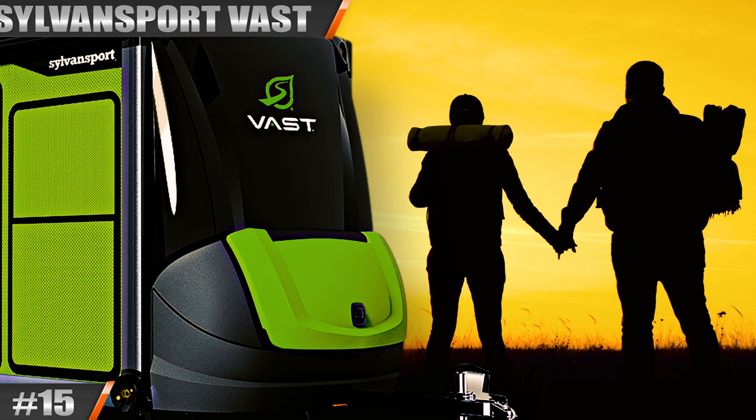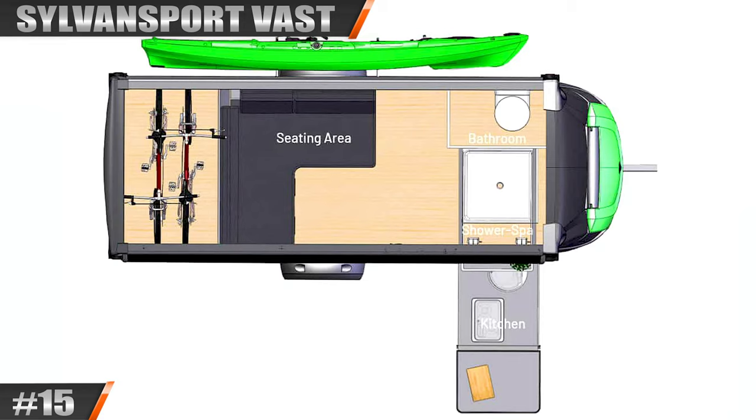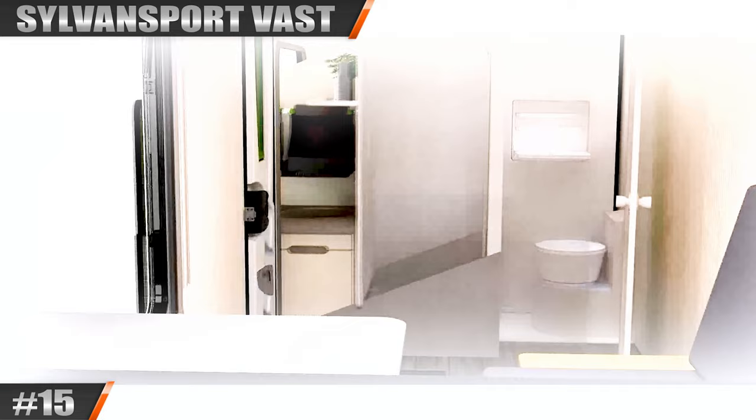Sport has to be included, not just for the bathroom, but for how it's set up. Looking at the layout gives you the impression that the kitchen and bathroom share a space, but that's where the ingenuity comes in. The kitchen is housed in a self-contained slide-out that sits over the shower floor, revealing the full extent of the design once it's opened.